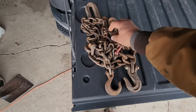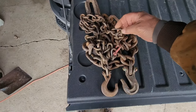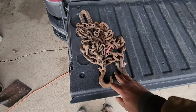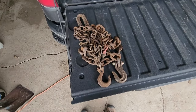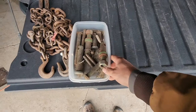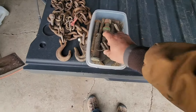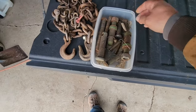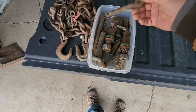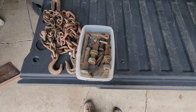Some of this chain is pretty clapped out, been drug on the pavement and stuff, so that's kind of dangerous chain, but we only wanted the hooks anyway. I think I paid $1.50 for this. These old pins. Can never have enough pins because you always need them when you're building projects. I'll add them to my pin collection.